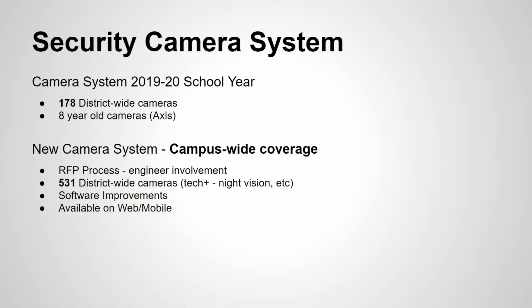There's going to be a phase 2 with any camera system. There's always a few spots here and there where, once you get into the school year, you realize there are some other areas we want to cover. So we have only a few areas that we're targeting for a phase 2, which would likely be mid-year and into the winter.